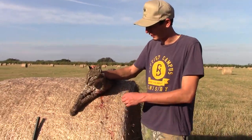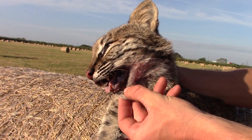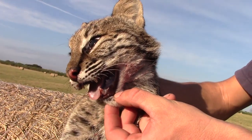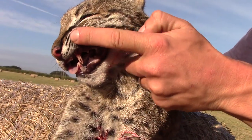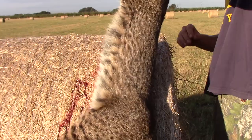Look at the teeth on these things. I mean, they are just neat animals. Really neat animals. That's a younger one, smaller one. You can see.